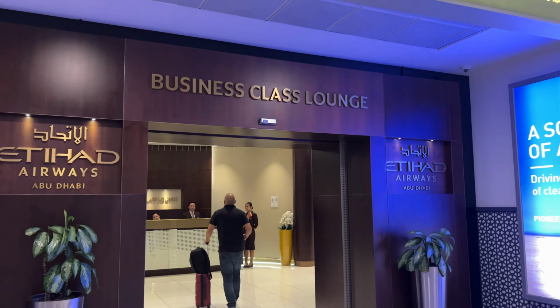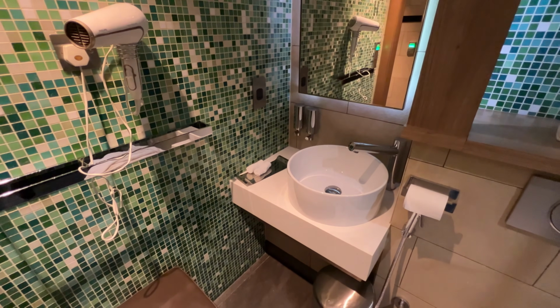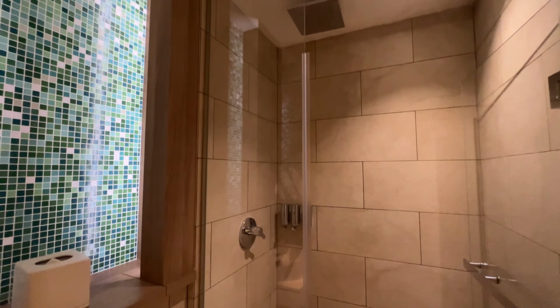I've arrived at the lounge. I'm going to go and freshen up. These shower rooms provide you with everything you need. There is little to no ventilation in here, but in saying that, Etihad are opening up their new Terminal A, which will have brand new facilities.